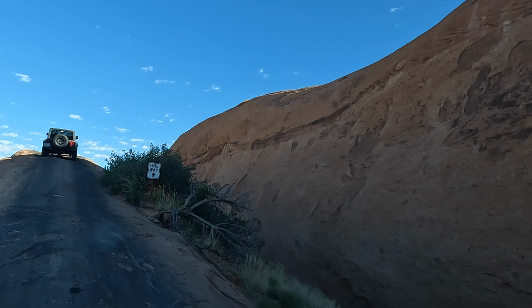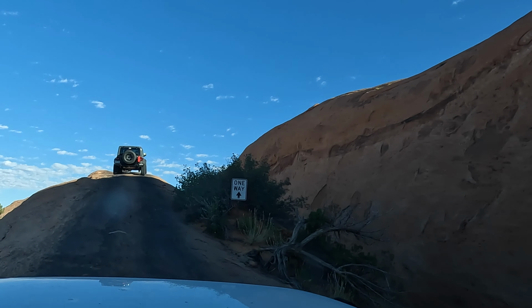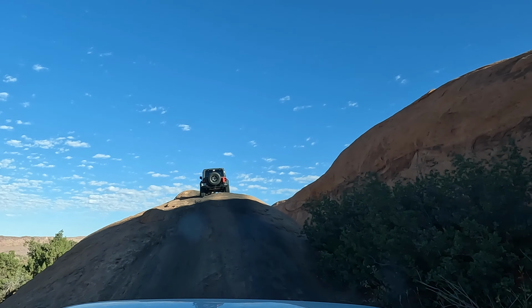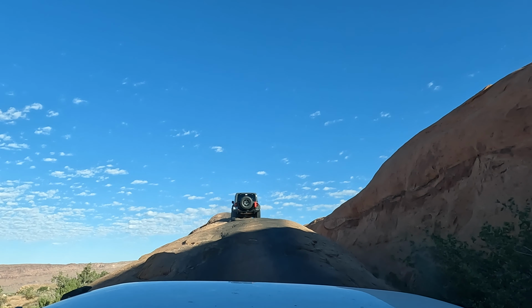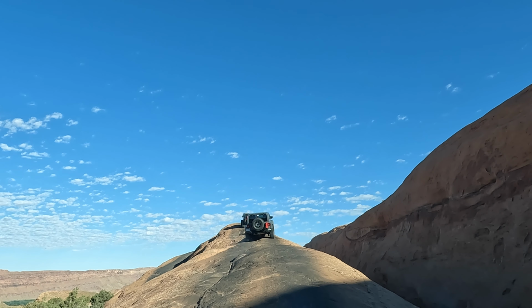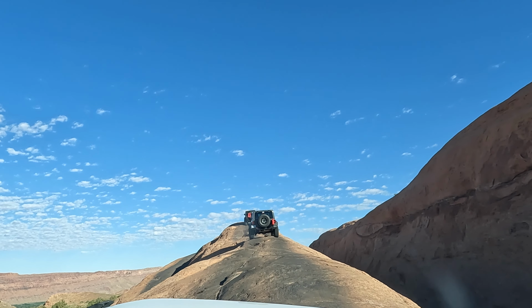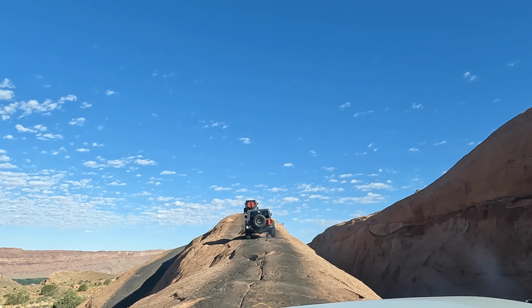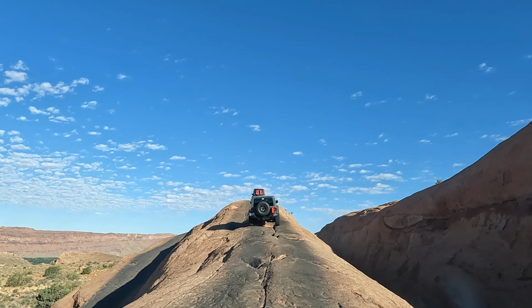Now, as soon as you go through the gate, literally within view of the gate, there's a parking lot on the left side of the road, and bam, that is Hell's Revenge. The second you pull out of the parking lot, you are right here on this very thin, narrow fin ridge, whatever you want to call it. Very iconic trail out here in Moab, Utah.